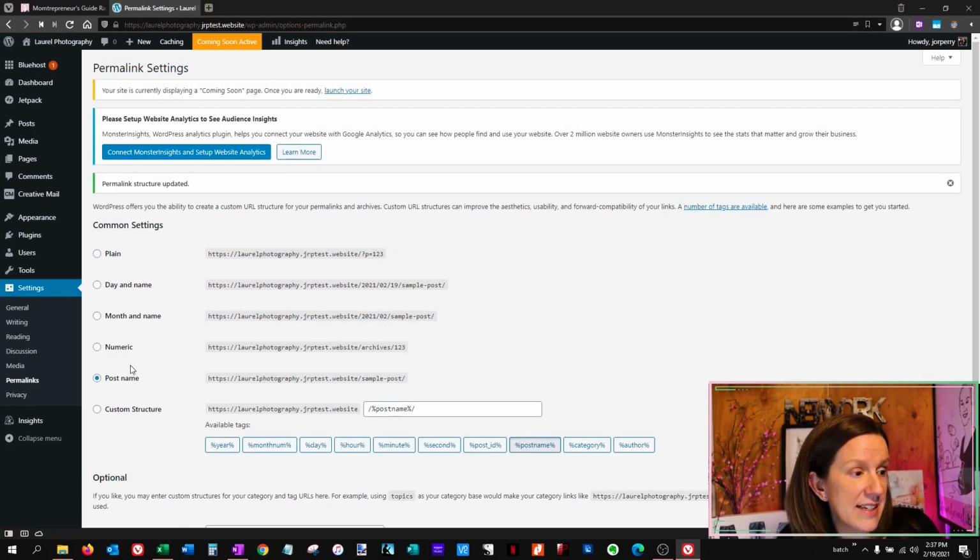Okay, so that is all I configure for the WordPress site. I'm sure there's other people out there who will have preferences, and that's totally fine. These are just the preferences that I typically use for every website.